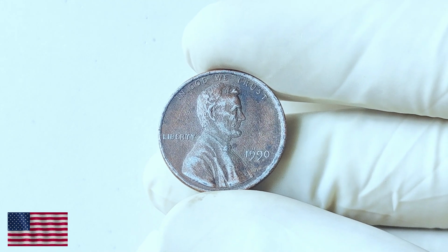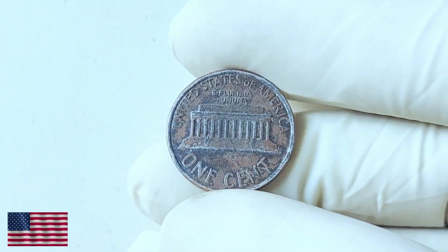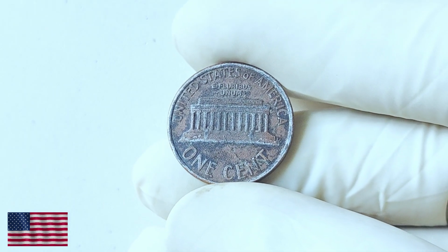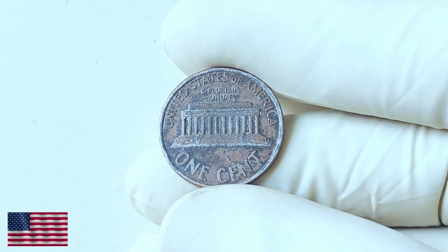So here's what you can do right now to find your $1 million penny. Go through any old proof sets you have, especially those gifted or inherited. Look at every 1990 penny carefully. Compare it to online images. If you think you've found one, don't clean it. That could destroy the value. Send it to a reputable grading service.